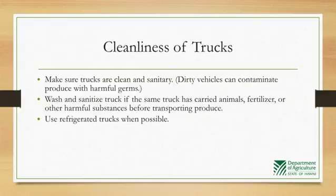Make sure trucks are clean and sanitary. Dirty vehicles can contaminate produce with harmful germs. Wash and sanitize trucks if the same trucks have carried animals, fertilizer, or other harmful substances before transporting produce. Use refrigerated trucks when possible.